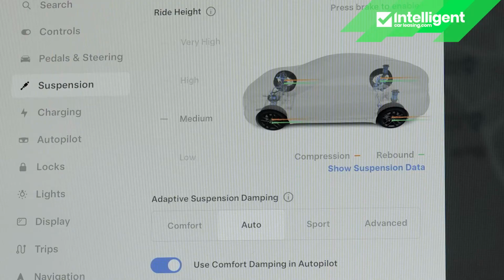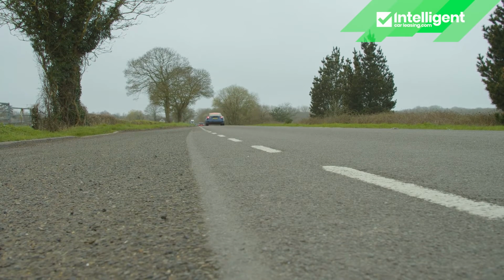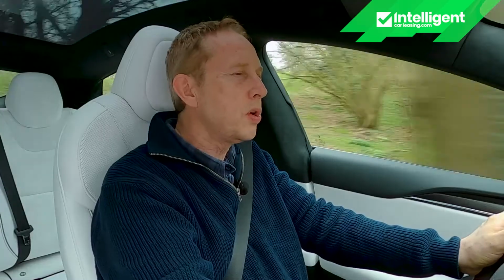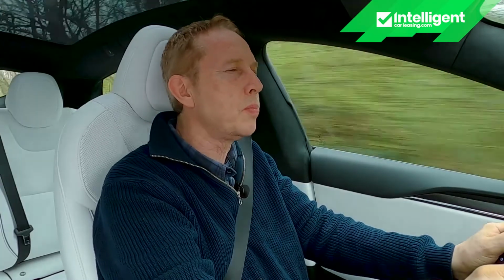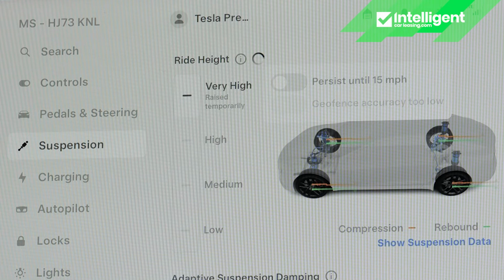Most of the time you'll leave the air springs in their automatic setting, which is linked to GPS data, so when the car knows it's on a highway, it'll lower itself to reduce drag. But you might want to intervene too, say if you're visiting someone with a steep driveway. In that situation, you can raise the ride height to suit to a high or very high setting.